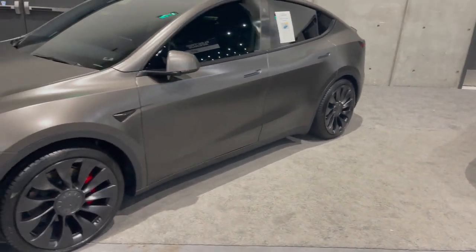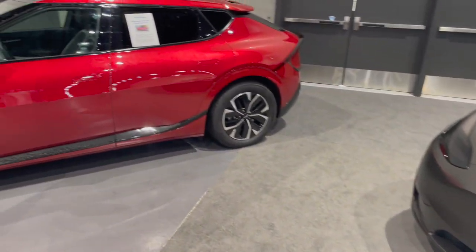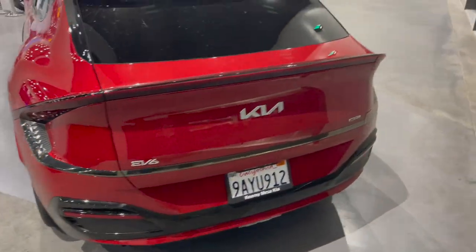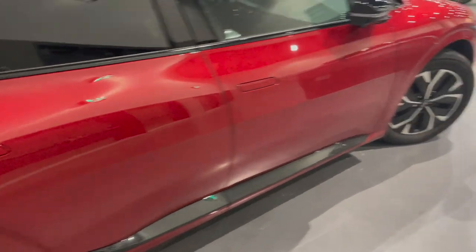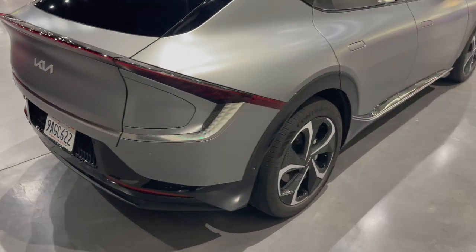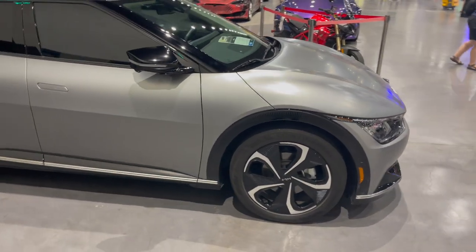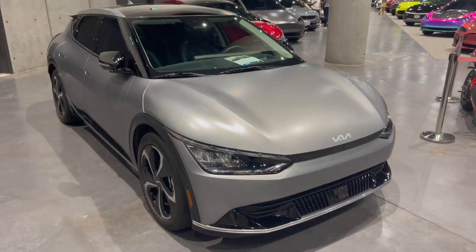Look at this wrap here on the Model Y. Looking really sweet there. And a couple of EV6s over here. This is Ruby, a 2022 Kia EV6. The paint colors that Hyundai, Kia, Genesis have, they're really not fooling around. They've got some cool colors in their cars, and they also play around a lot with matte paint, which is a good example right here, this EV6. I like this color matte. I don't think it's the same as the Shooting Star matte I had. Mine was darker than this. I like that. That looks good.